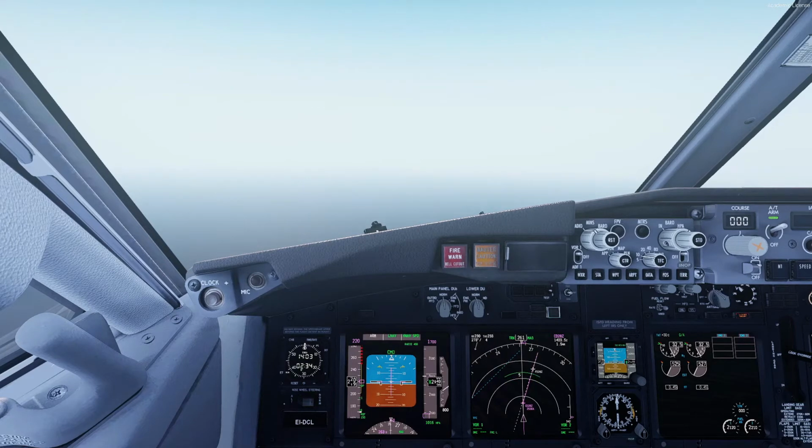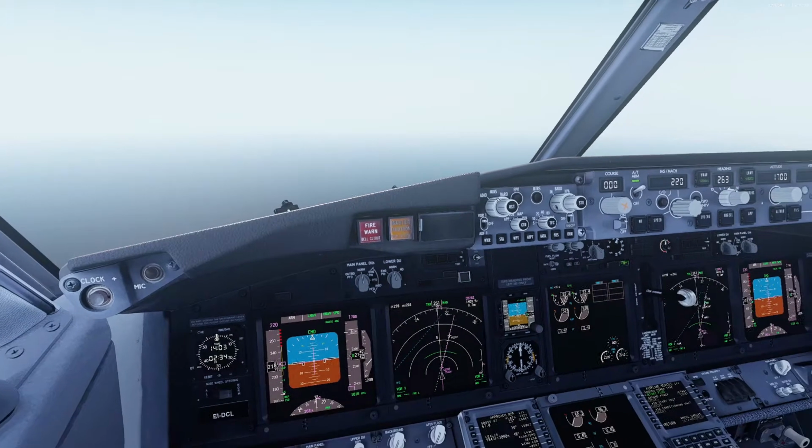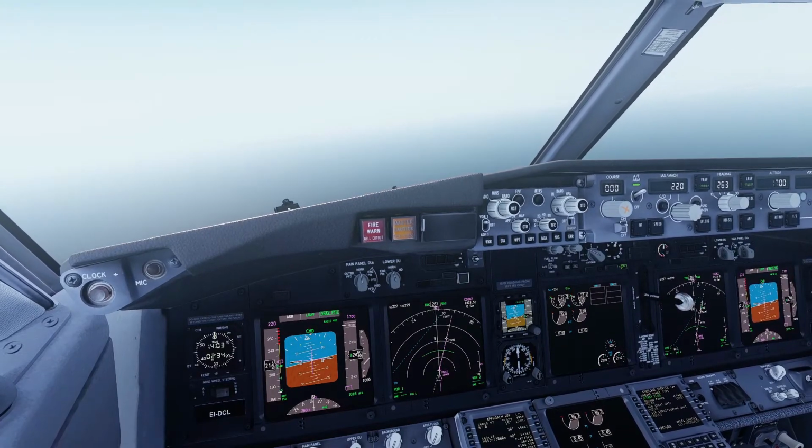Right. We'll do autobrake 2. And if we look at the charts here, let's see where I want to vacate. We just did Alpha 2, so to be fair, autobrake 1 should be perfectly fine to get it off at Alpha 2.